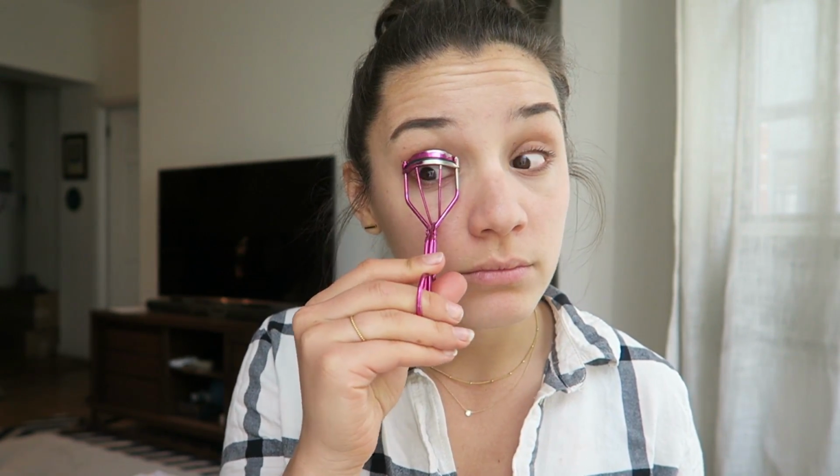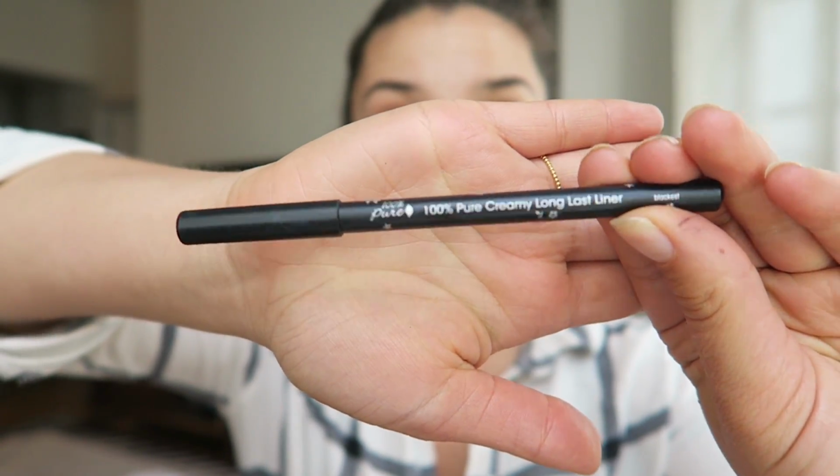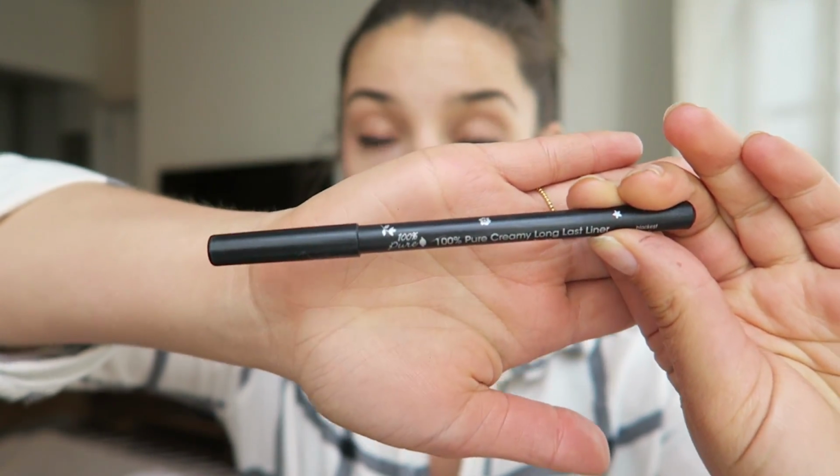So then all I do next is curl my eyelashes, put on some eyeliner, and then I do my mascara. So I'll curl my eyelashes first. I should mention that the eyeliner I use is also from 100% Pure. It's their black pencil eyeliner, and I love it. It's so creamy and it goes on super easily.